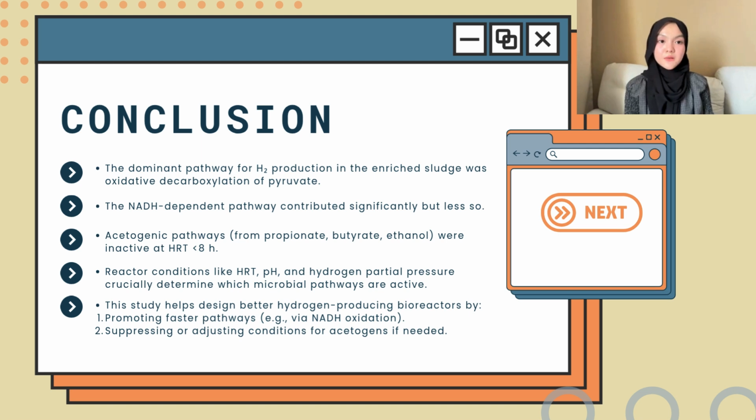In conclusion, our study revealed that the oxidative decarboxylation of pyruvate was the primary metabolic pathway for hydrogen production. The NADH oxidation pathway also contributes significantly. The acetogenic pathway, which could potentially convert compounds like ethanol, propionate, and butyrate into acetate and hydrogen, remained inactive under the tested condition. This is due to the short hydraulic retention time and the high hydrogen partial pressure within the reactor. These findings underscore the importance of reactor conditions like HRT, pH, and also hydrogen pressure.